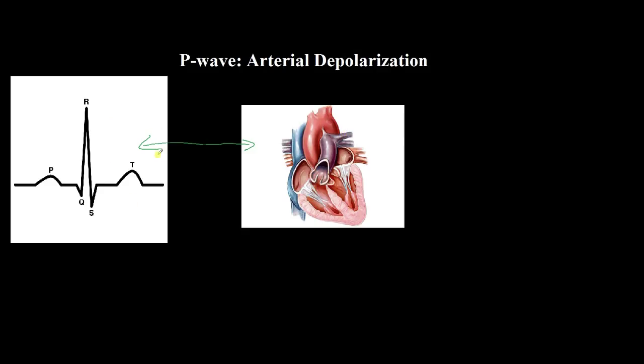And the electrocardiogram is able, without us actually looking at the heart, we're able to tell what stage in a single pulse that the heart is in due to the electrocardiogram. And we're able to do that because it gives us a reading, and that reading looks like this. And I know it looks a little funky if you're completely unfamiliar with it, but by the end of the video you'll completely understand what each one of those bumps means and how it relates to the heart.